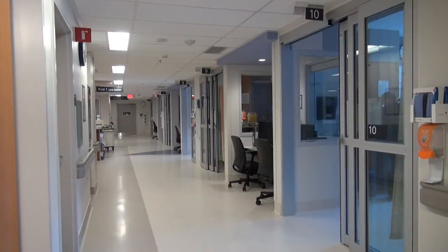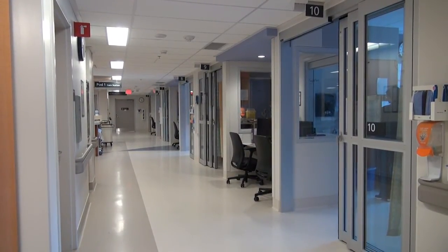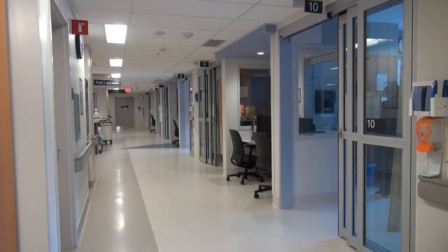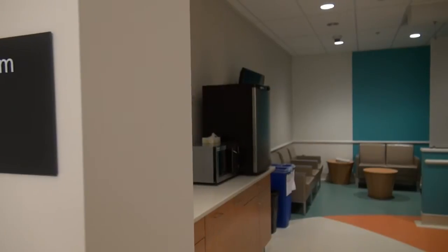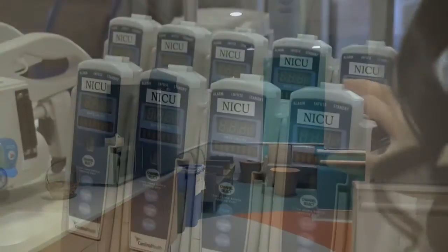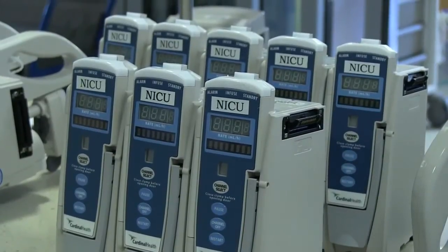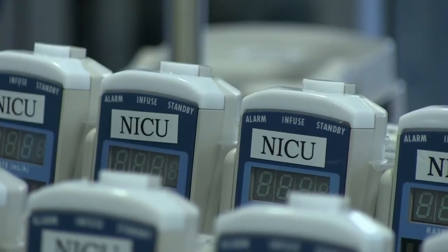Our NICU features 48 single patient rooms with state-of-the-art equipment, each room with the ability to accommodate twins. Within the unit, there is a convenient waiting room with a fridge and microwave for families to rest and gather. We also have a dedicated pediatric pharmacy to supply medications specifically prepared for our NICU babies.